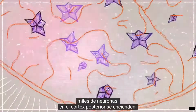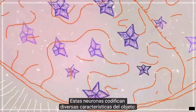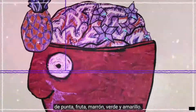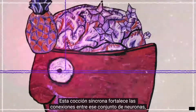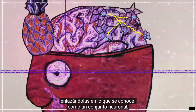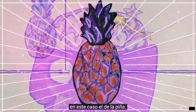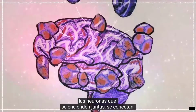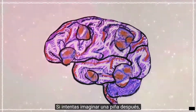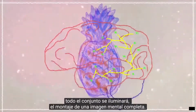the right time. When you look at an object, thousands of neurons in your posterior cortex fire. These neurons encode various characteristics of the object: spiky, fruit, brown, green, and yellow. This synchronous firing strengthens the connections between that set of neurons, linking them together into what's known as a neuronal ensemble. In this case, the one for pineapple. In neuroscience, this is called the Hebbian principle. Neurons that fire together, wire together. If you try to imagine a pineapple later, the whole ensemble will light up, assembling a complete mental image.